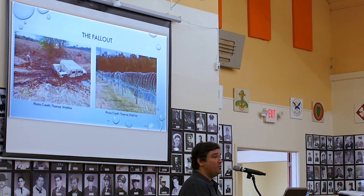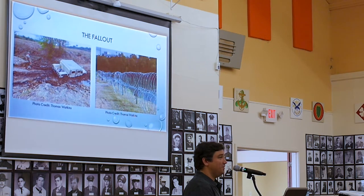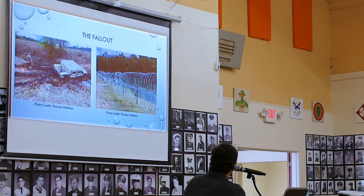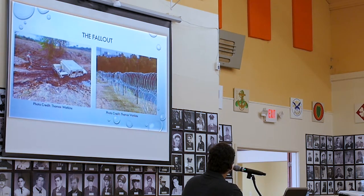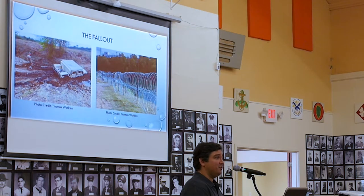Our brave men and women were dispatched to the border to seal it off and protect us from a non-existent emergency in that respect. And here you have Humvees stuck in the mud, landscape that is being torn up, and you have barbed wire that is all along the border, especially in some of my study sites. It's really annoying.